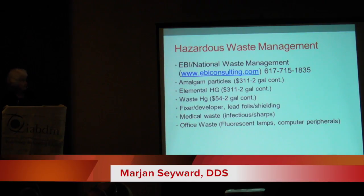And then again, hazardous waste management, that's all contractual stuff. These are guesstimated costs. $311 per 2-gallon container of the elemental. But you wouldn't even have any of the elemental because you're not placing mercury fillings. And that's just general other costs.